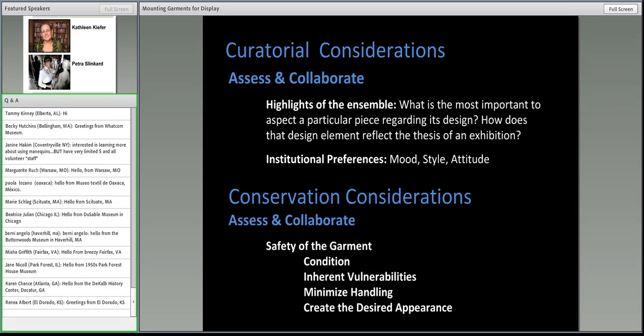And so from our perspective, from that point forward, we need to collaborate with the conservators to figure out what is the most appropriate way to safely present this piece. And then the secondary question is, what is the mood of the exhibition? What is the style or the attitude that's appropriate for the mannequin? Because even though they are inanimate objects, they definitely have attitude and they definitely have style.